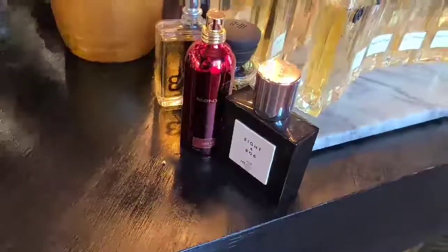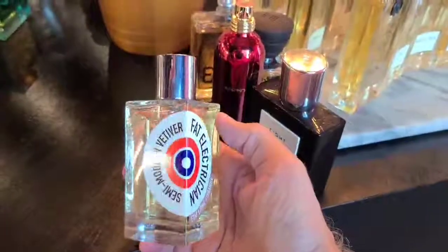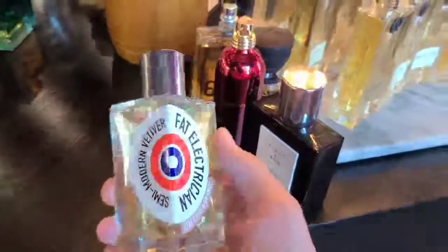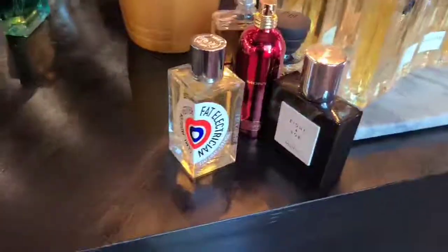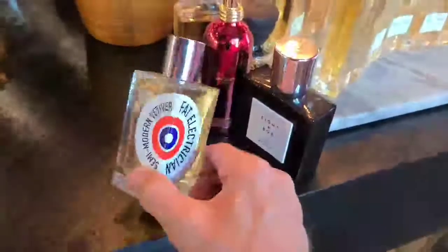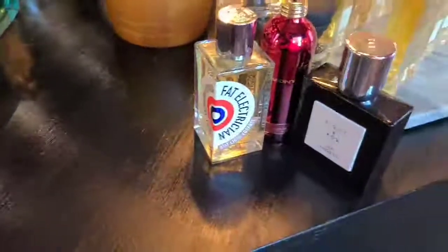All right, now guys, coming into the top 5 vetiver-based fragrances. Number 5, from a Tot Libre de Orange, Fat Electrician. This is, other than being one of the coolest names of a niche fragrance that's out there, great fragrance, great house, great quality for what you get, especially if you love vetiver. Try Fat Electrician. Very modern, kind of very clean, but also very unique and affordably priced.